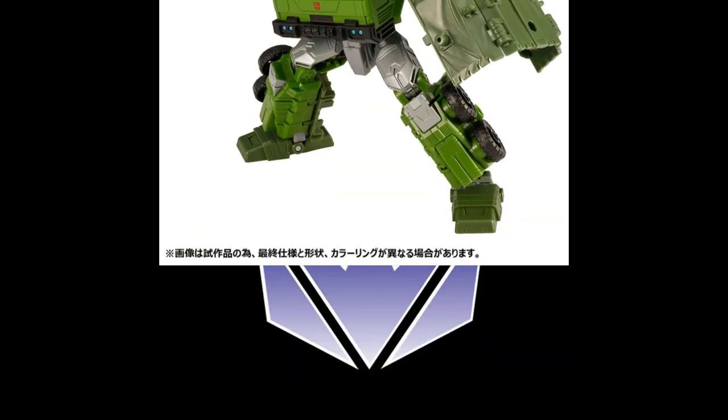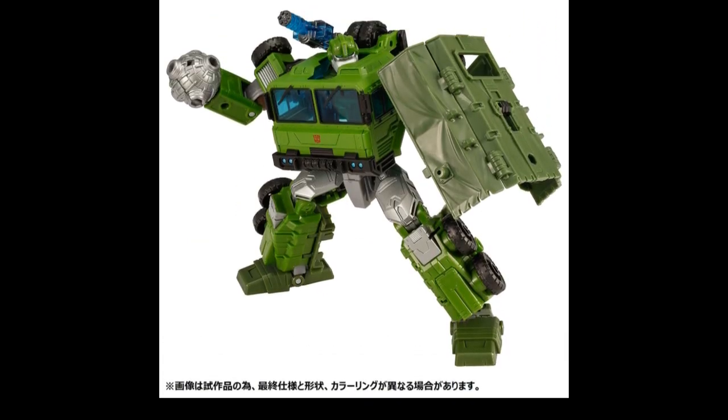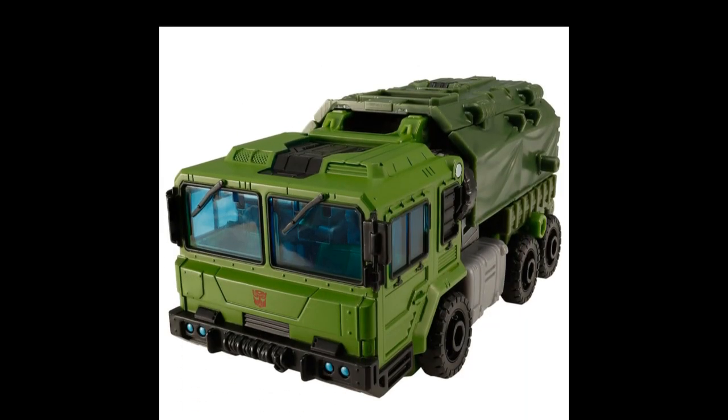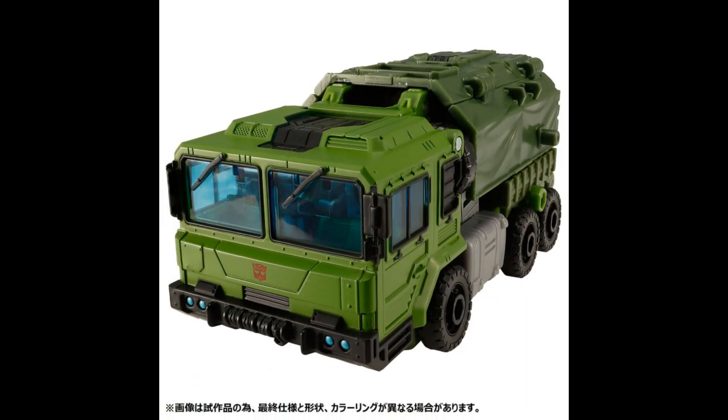The bulkhead right there, looking like a G1-esque type of bulkhead. And there's the alt mode. So I don't know what the premium finish is on this either, but it does.